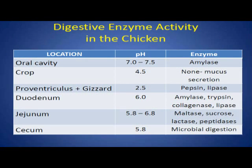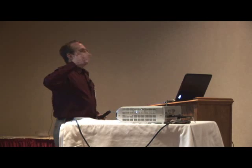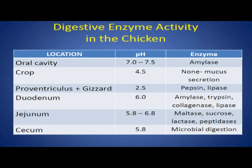This is a table from your notes, just to demonstrate that very specialized segments of the intestine are specialized for a reason. They differ in how they look morphologically. They differ in the pH. The pH is very important for enzymatic digestion. Enzymes are active at different pHs, so the enzymes secreted, for example, into the proventriculus, pepsin and lipase, are going to be active at that acid pH. There are also other lipases, for example in the duodenum, that are active at a pH of 6. Also, when you have a pH of 2.5, there has to be a different structure or protective mechanism in that portion of the GI tract to protect the epithelial cells that line that segment.